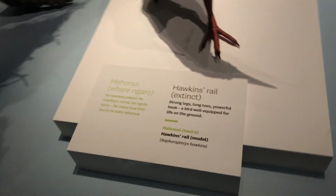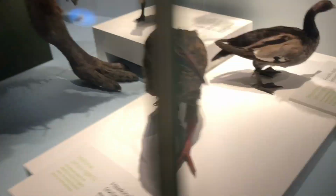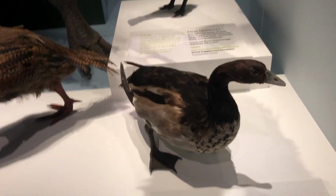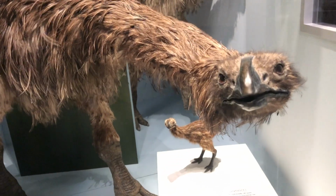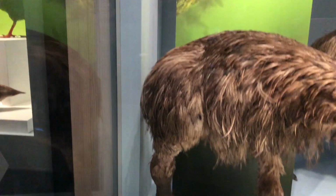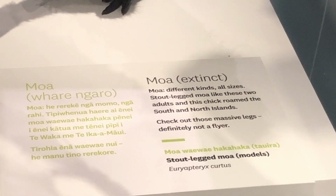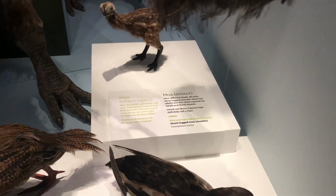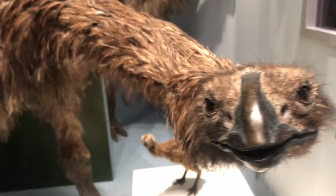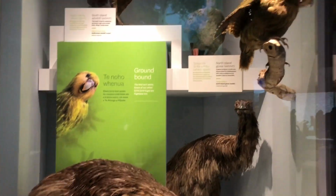As you can see here, there are different types of ducks, but most of them are now extinct. And yes, this is the giant moa bird. Unfortunately, they were hunted to extinction by humans and, of course, the Haast's eagle. Napakarami pong predators na kumakain sa kanila, kaya naubos po sila.